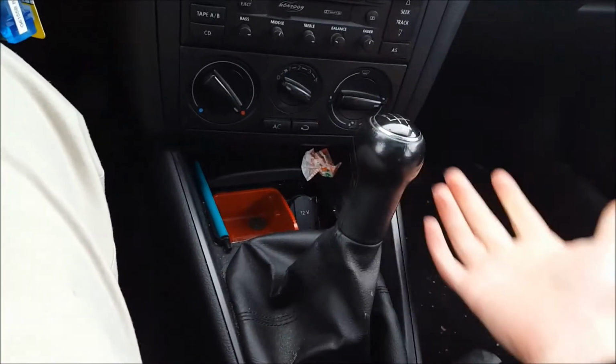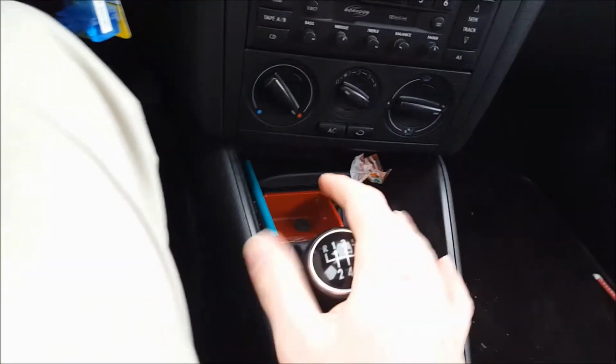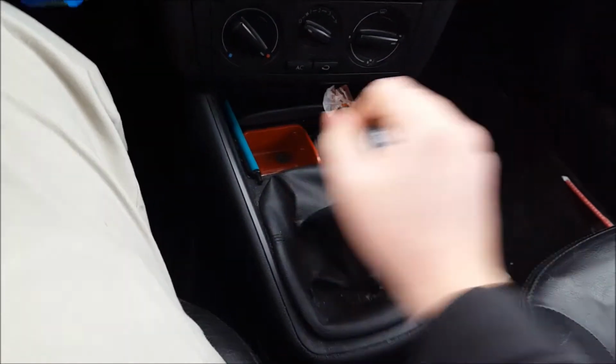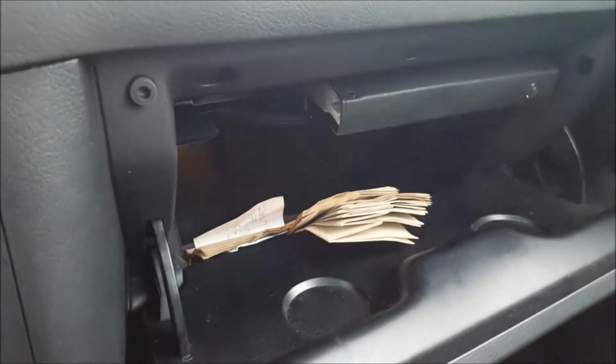Nice long throws on the shifter, so it's very, very easy to feel what gear you're going into. Push down, up and over for reverse. Inside the glove box here, it's nicely lined in the back, and you've got a little pocket up there for the manual. So this is the 2005 Jetta Wagon.